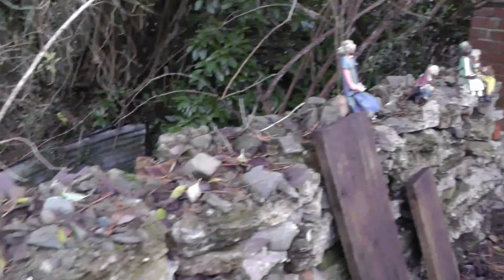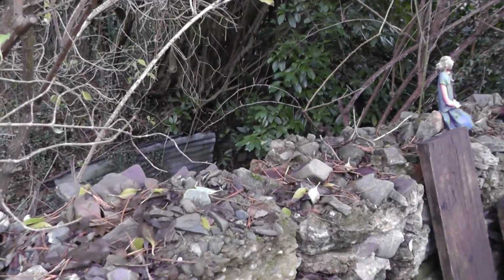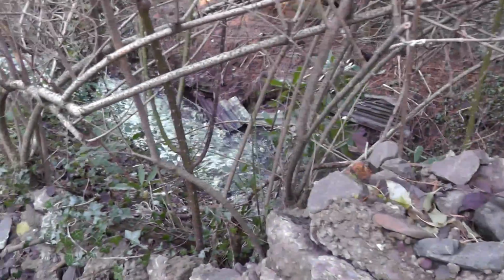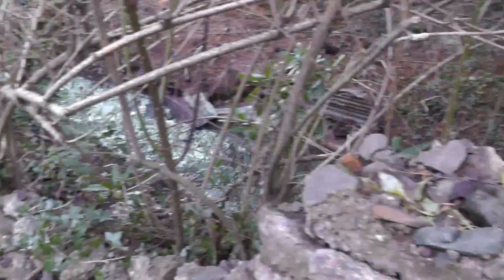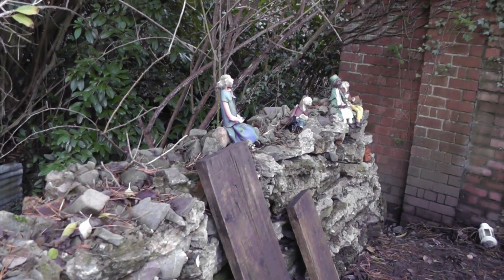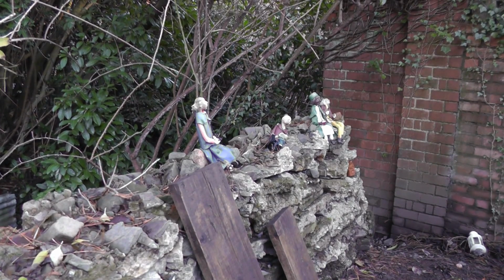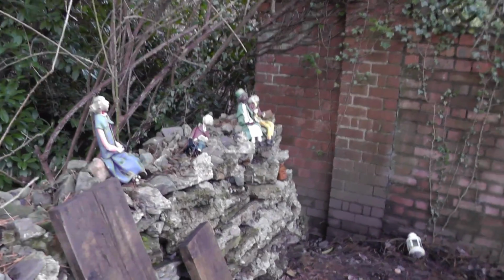In the meantime, we've just got a bunch of junk stashed back here. This dry stone wall is actually made of concrete. John built it. It's as solid as a rock. It was made from the remains of the pathway that Nicky dug up when he was making some new paving for us. The little creatures sitting on the top, of course, are some of my creations. I'm afraid they're a lot worse for wear now that they've been out here in the weather for a couple of years, so I'm not even going to show you them very carefully.